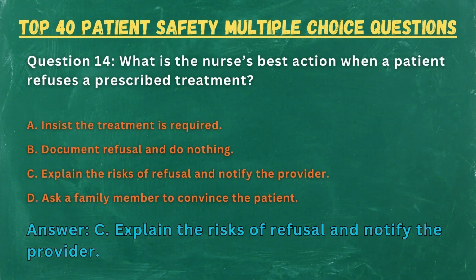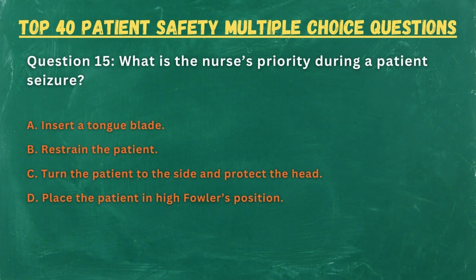Answer: C. Explain the risks of refusal and notify the provider. Question 15. What is the nurse's priority during a patient seizure? A. Insert a tongue blade. B. Restrain the patient. C. Turn the patient to the side and protect the head. D. Place the patient in high Fowler's position.